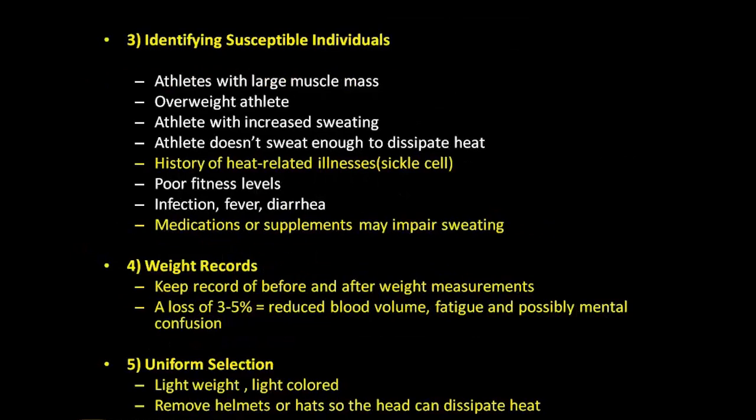The third method is to identify susceptible individuals, especially ones with a history of heat illness. Bear in mind, medications and supplements may impair the body's ability to dissipate heat through sweating. Number 4 is keeping weight records. Keep a record of before and after weight measurements.